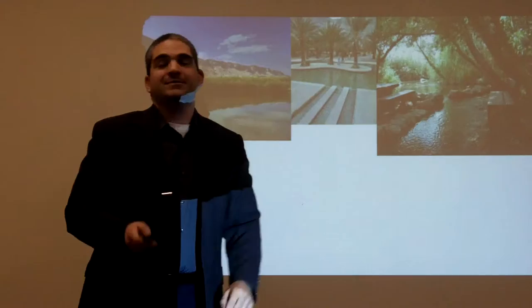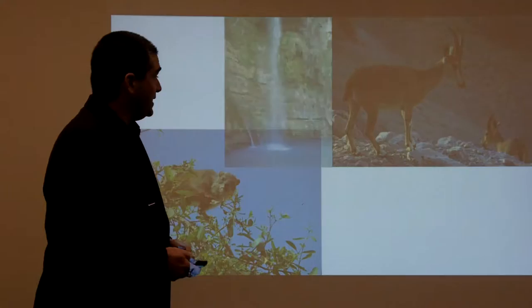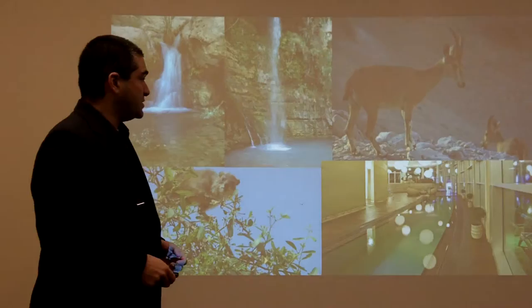I took that picture in 2002. Yeah, it's pretty nice. All right, from there we will head down to En Gedi. En Gedi is the largest oasis on the west side of the Dead Sea. En Gedi also stands for the spring of the ibex.